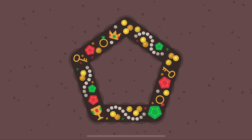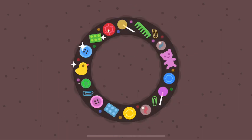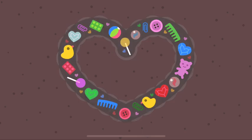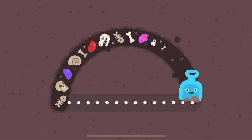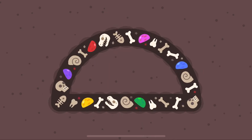5 sides. A circle is made with curves. A heart means love. Circle looks like a taco.